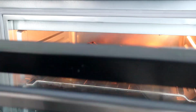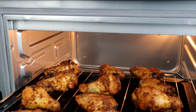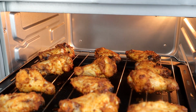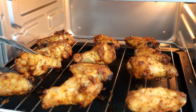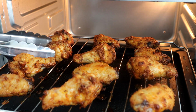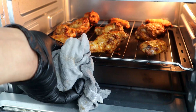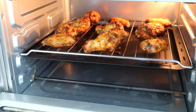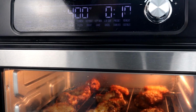All right, so we are 10 minutes in. I'm gonna pull this out and we're gonna start turning these babies over to the other side because we are halfway there. And guys, I did grease my grates just so you know, so our chicken won't stick to the grates. All right, so now we're gonna push them back in. We're gonna let them go for another 10 to 12 minutes until we get them to our desired doneness, whether it's crispy, extra crispy, however you wanna do it, guys. So let's go ahead and get them back started for the last 10 minutes.